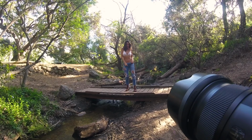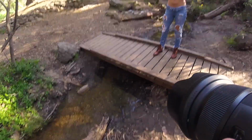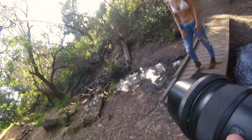Take a half a step backwards. Yeah. Nice. I don't think there's a single shoot that ever goes by where I don't end up filthy, kind of rolling around. Part of the job, yep. Come right here. Should I do some with it up, you think, or do you think? No, I like it better down. Okay.